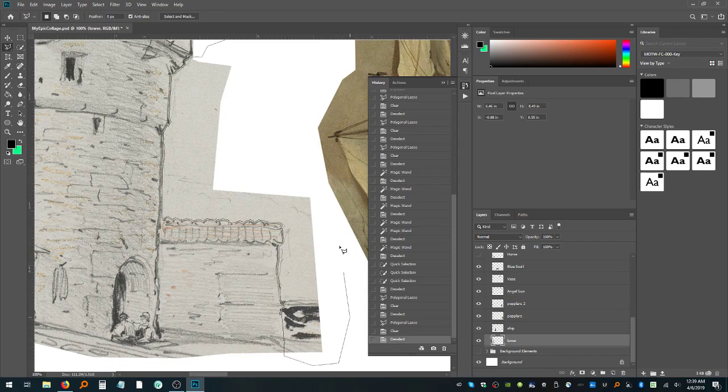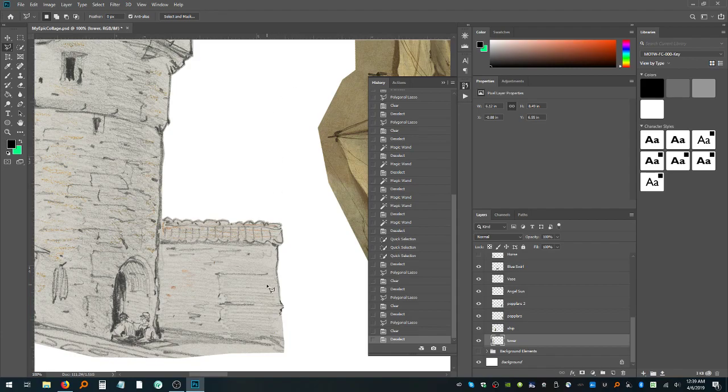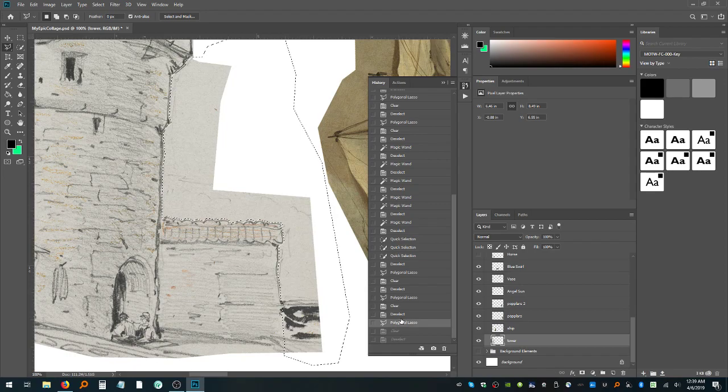I'm going to go down here, and then I have to make some interesting cut decisions. Oh, yeah, that makes me happy. That doesn't make me happy. Let's come back over here. Yeah, I want it to come out a little bit more.